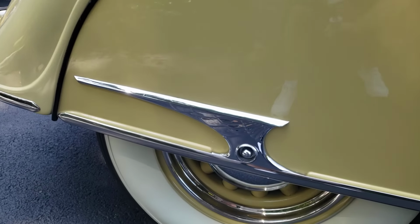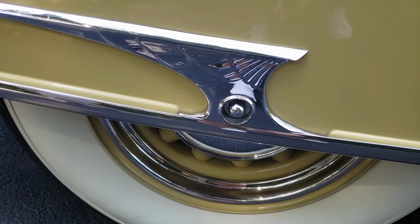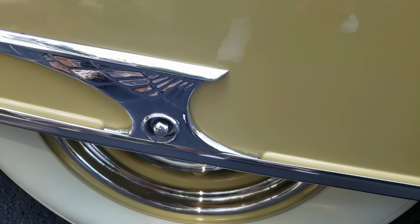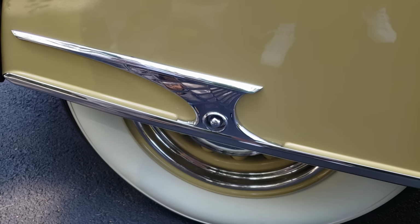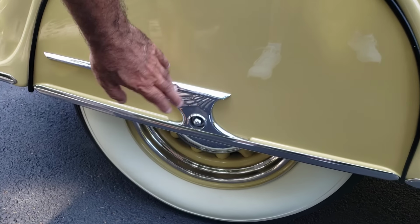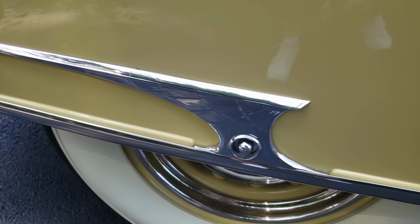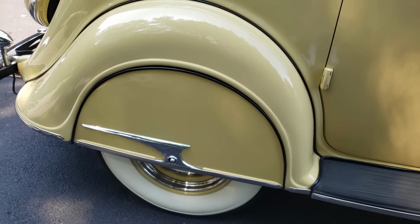Look at the emblem back here. That's actually a bolt, isn't it? Yes. How does that work? That's what you use to release the thunder skirt. And if you look really closely, you'll see the same wing pattern as you do on the front hood ornament. It's got that Art Deco look to it. Yeah, very Art Deco.